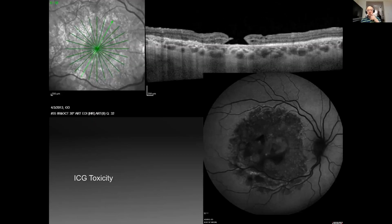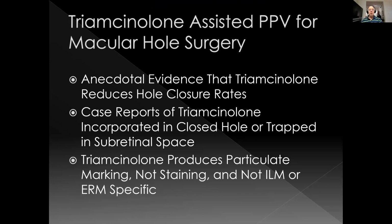We've talked about staining already, but here's an example of ICG toxicity from a major group in Nashville, Tennessee. This patient had 20/400 vision from this massive ICG toxicity. The best way to see ICG toxicity is with fundus autofluorescence using the blue laser on the Heidelberg.